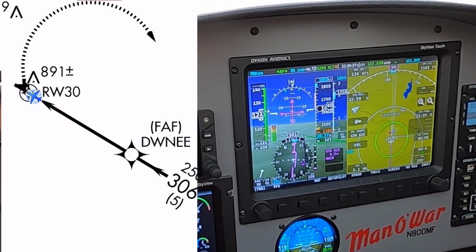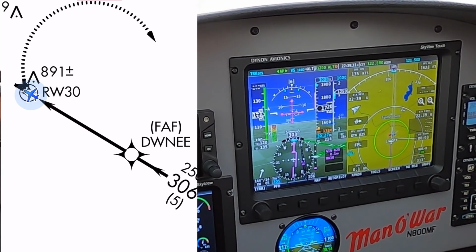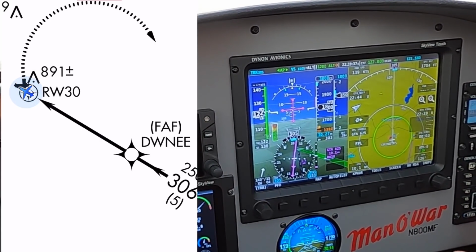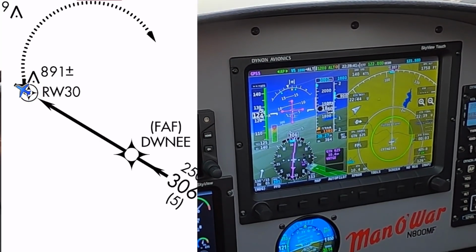Papa Grove traffic 800, Mike Fox, over the top of the field at 1,600, climbing to 3,000, Papa Grove. Traffic, Sky 6, on this approach I'll activate it, I'll hit NAV, autopilot. Runway 9, Golf.